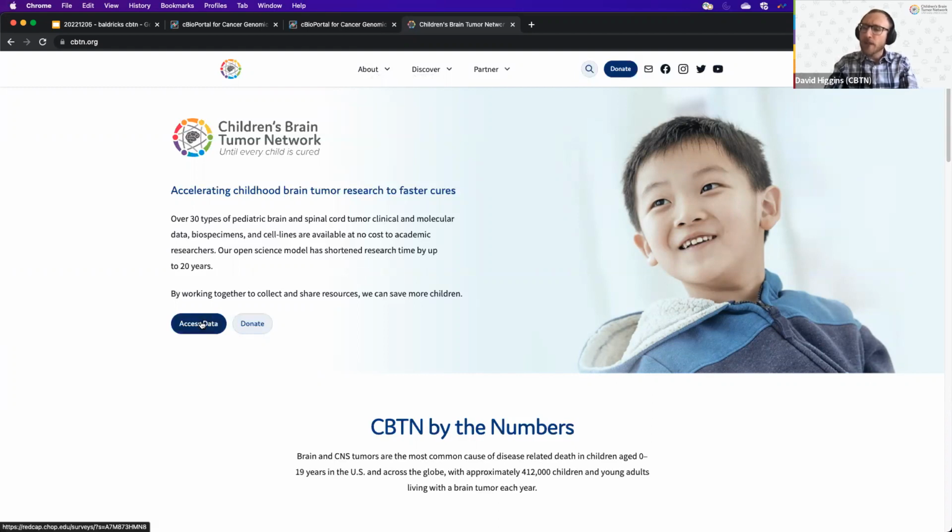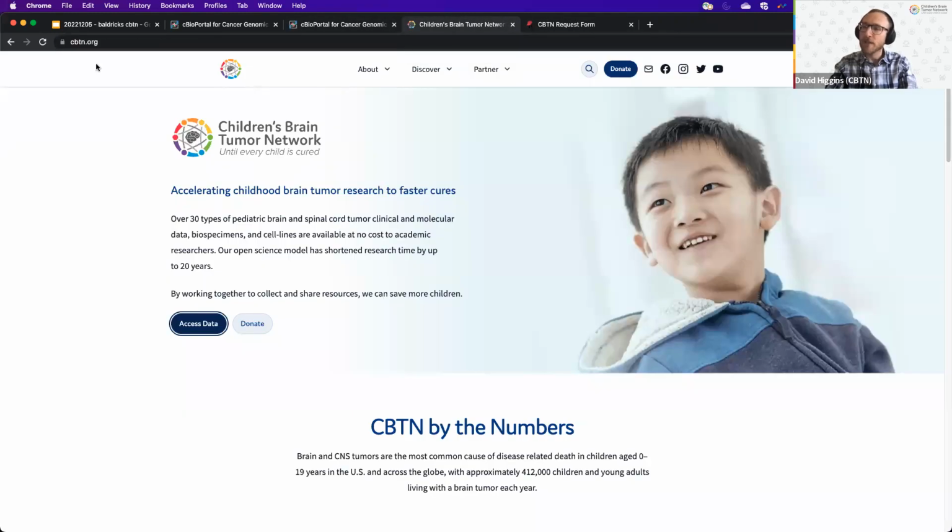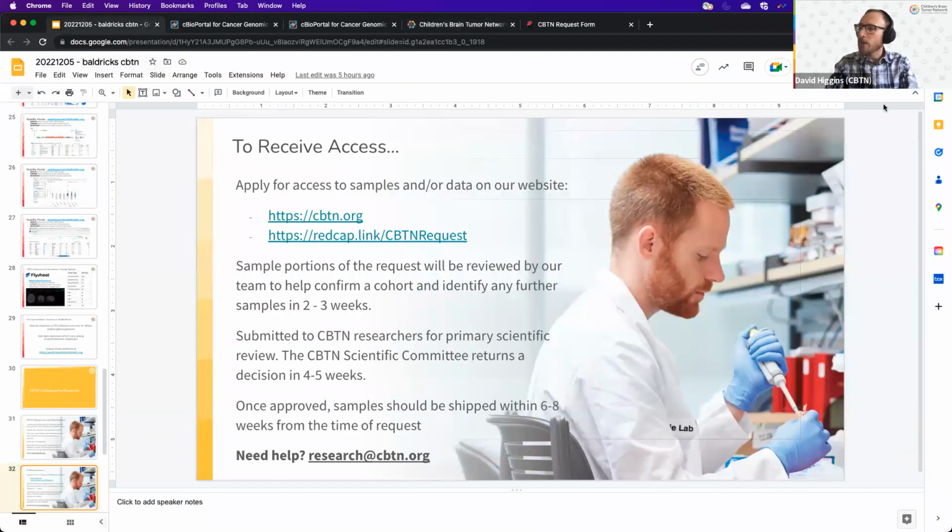Additionally, if you're interested in submitting a data application, so if you're interested in accessing those biospecimens or the cell lines or the controlled access raw genome data, you can click the application form, which is right on our homepage, access data, and that brings you to our request. This one request form covers biospecimen requests as well as data use requests. You can click through this REDCap form, and once it's submitted, members of our team will follow up with you with either follow-up information or information about how we'll deliver what's requested as part of your application. So definitely check out cbtn.org, our homepage, after our talk today. Back to my slides.